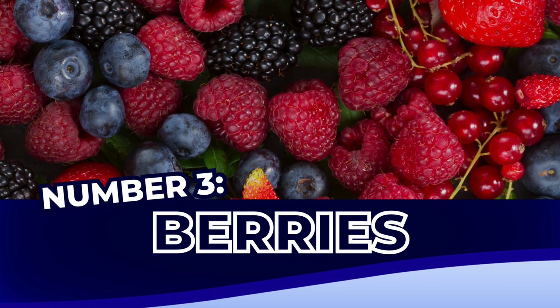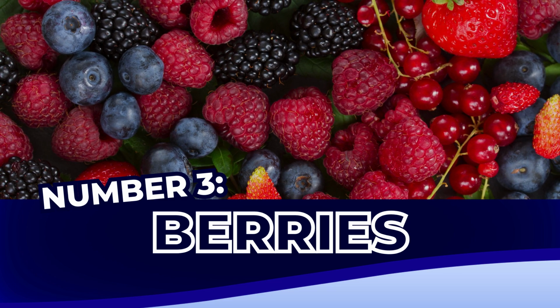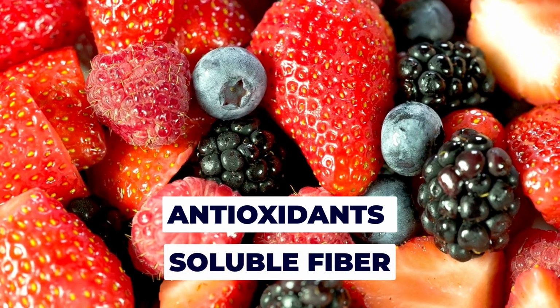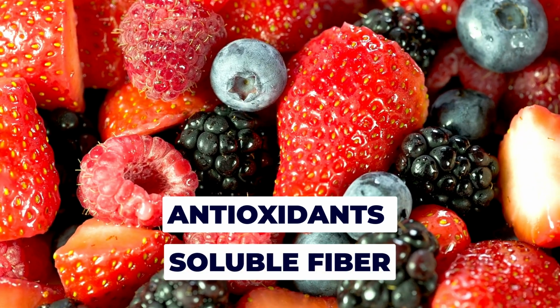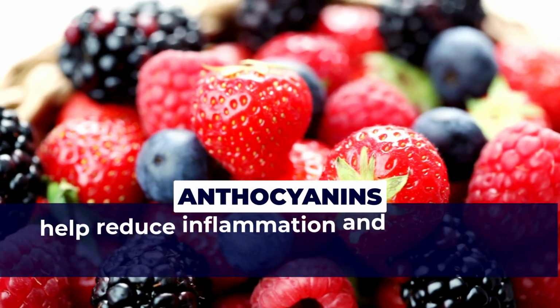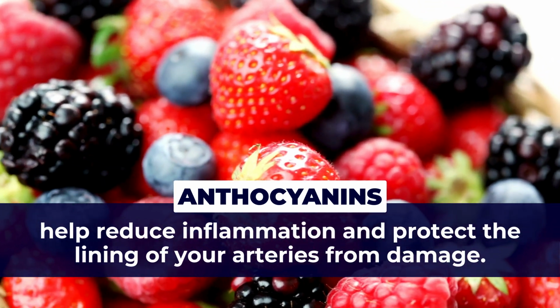At number 3, we've got berries. Whether it's strawberries, blueberries, raspberries, or blackberries, they're all bursting with heart-healthy nutrients. Berries are rich in antioxidants and soluble fiber, 2 key players when it comes to lowering LDL cholesterol and keeping your blood vessels flexible and healthy. The antioxidants in berries, particularly anthocyanins, help reduce inflammation and protect the lining of your arteries from damage.